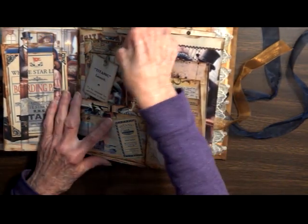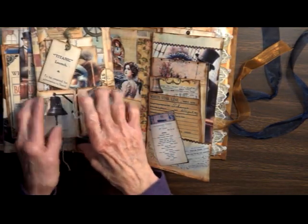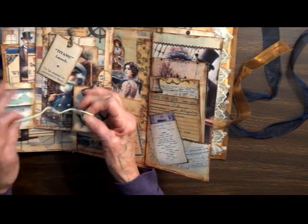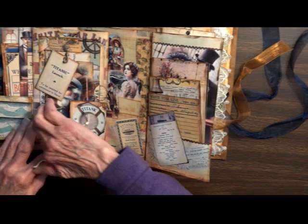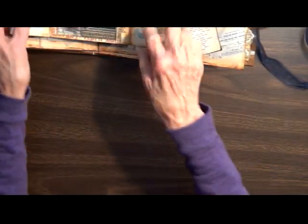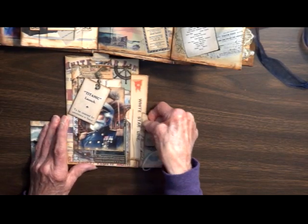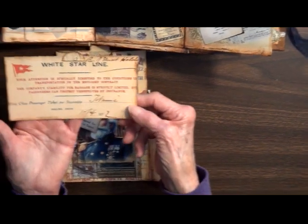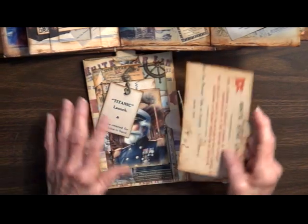In the center here, I have a big pull-out. We've got some twine here that's threaded through the eyelets. I have to open it up to get to all the cards. Push this out of the way. We've got a pull-out from the side here, all about first class tickets on the Titanic.